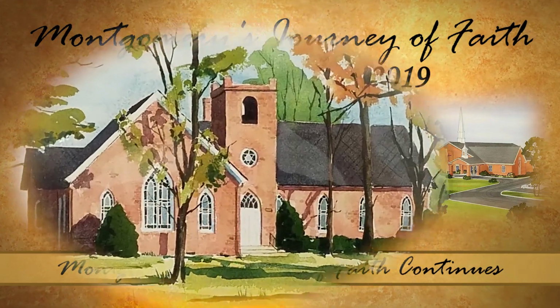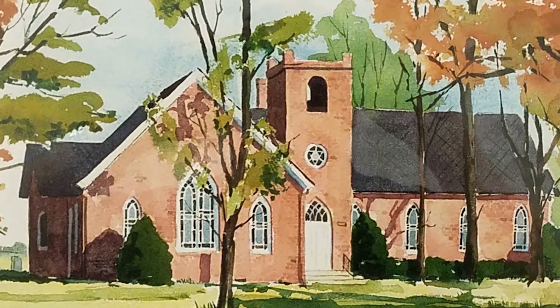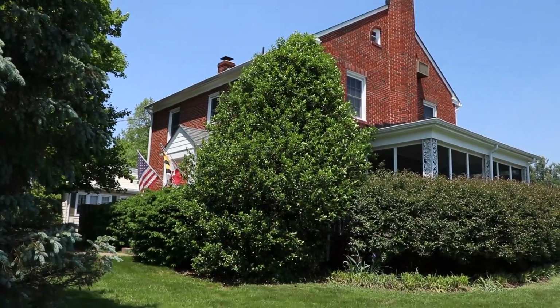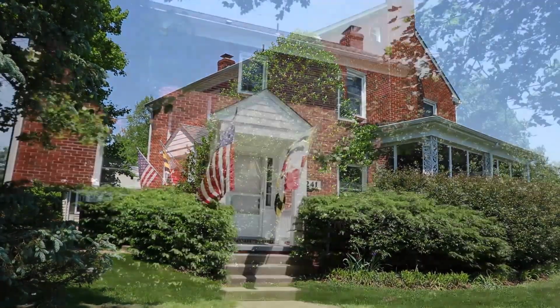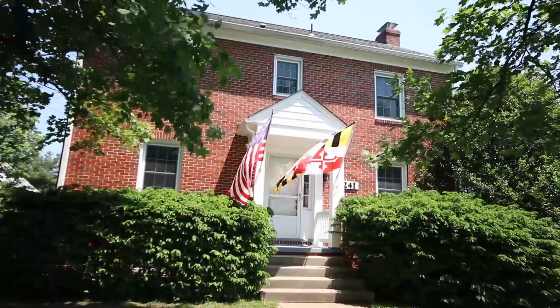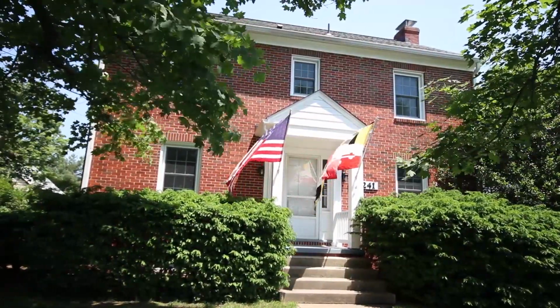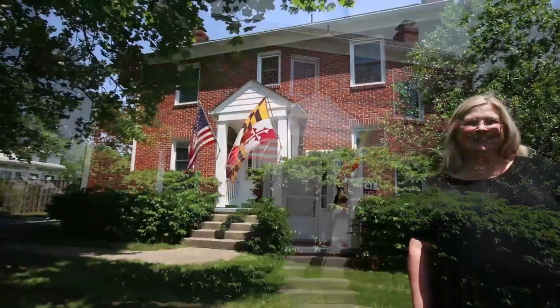Montgomery Methodist Church had received extensive improvement over the past decades, and now would also receive some interior upgrades as well as a new parsonage, which would house the pastoral study and church office. The new all-brick parsonage was started in 1948 and remained our parsonage until the late 90s, when it was sold as a personal residence to the daughter of a former pastor who still lives there today.